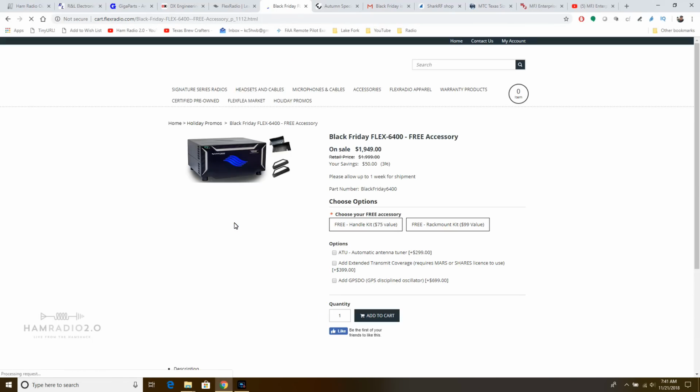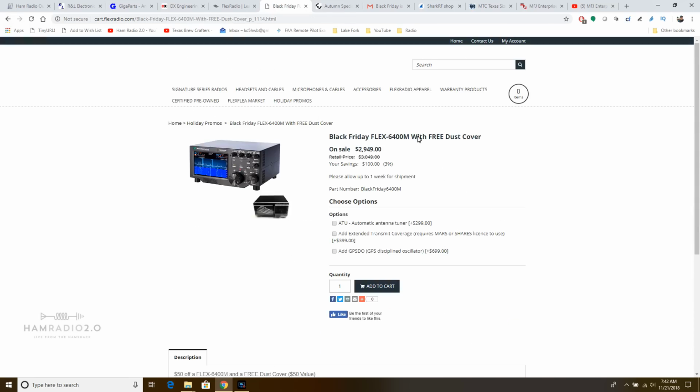But the free accessory they're giving away, I think I looked at this one yesterday. I think they're giving a dust cover, a free handle kit, $75 value, free rack mount kit, $99 value. So if you wanted to rack mount it in a server rack, I guess. One of them had a free cover. I don't remember which one it was right now. Yeah, this one right here. The 6400 Maestro is the one I've been primarily looking at with free dust cover, which is a $50 value. No, I'm sorry, it's a $100 value.